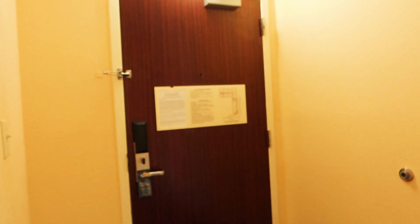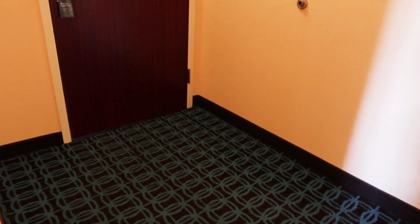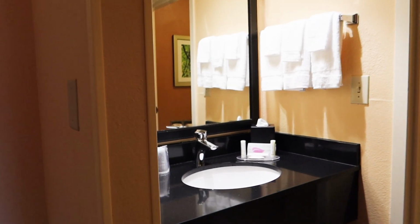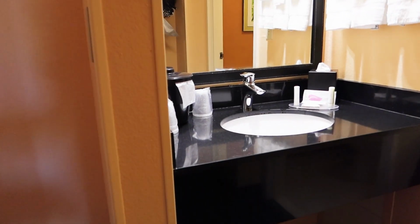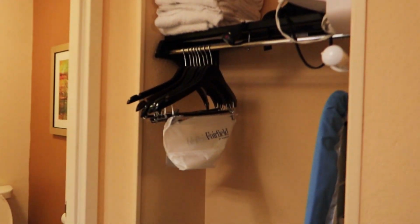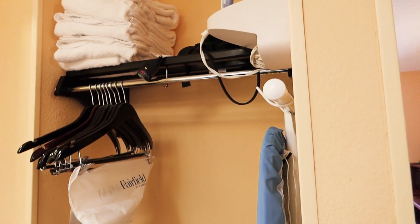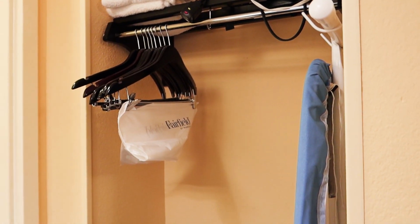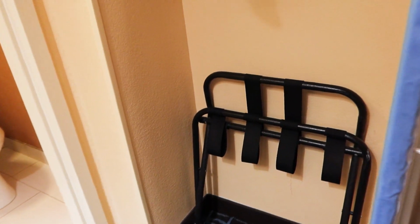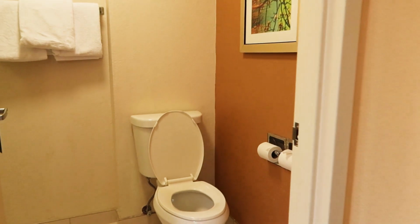And then one thing I do like is this is where you come in the door, and I like the fact that you have this little hallway. It'd be good for storing luggage and stuff, but also it keeps you from hearing noise from the hall. It is a single vanity, so just one sink. Got the mirror, and then on this side you do have a little closet area. It's not a closet proper, but there is an ironing board, a hairdryer, some hangers, a luggage rack, and also there is no safe in this room, just FYI.